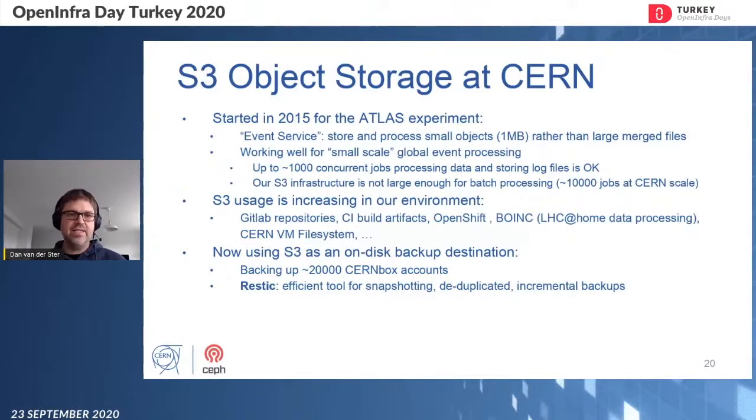However, in the IT environment, S3 usage is expanding quite a bit. We use it to back our GitLab repositories, where we have something like 50 or 60 terabytes of data in GitLab. Also CI build artifacts and container images. OpenShift is backed by this at CERN. And then also something called Boinc, which is the LHC at home service, where users can donate their spare CPU cycles to help with the LHC processing. This is all backed by S3 at CERN. And something called CERN VM file system, which is a read-only global CDN of a fused file system. We back this on S3 as well.